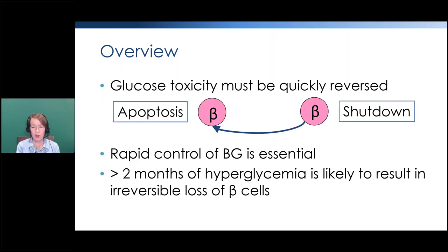Another point that's worthwhile holding as very reliable is the idea that the quicker we can reverse the glucose toxicity, the more chance we have of preserving those beta cells that are shut down. Remember, if those cells are exposed to sustained hyperglycemia, if that blood sugar stays over 200 for weeks and weeks and months, those beta cells are vulnerable to undergoing apoptosis, at which point they are not coming back. So rapid control of that blood glucose really is essential. And most of us think we've probably got a couple of months before we've got irreversible loss of those beta cells.